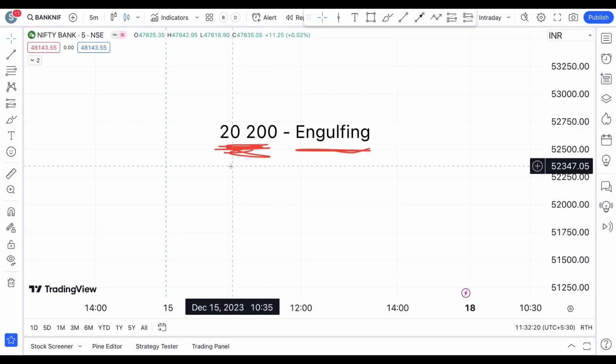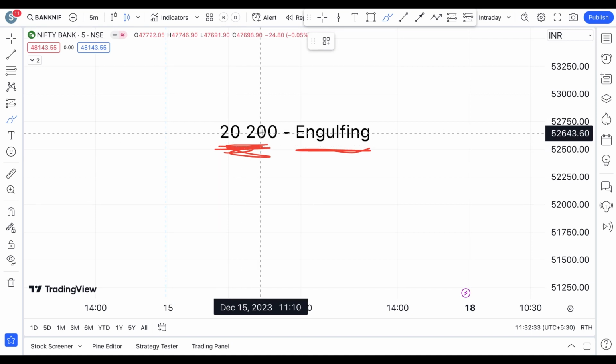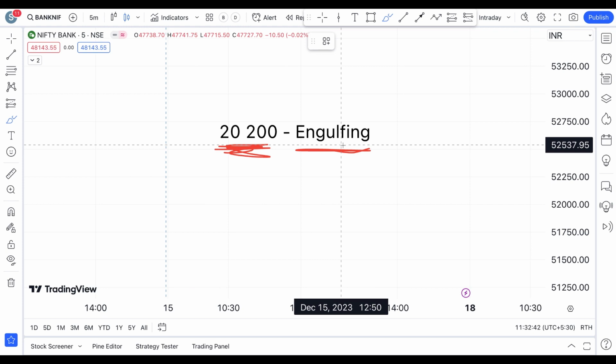And because we are involving a moving average indicator, this is the moving average indicator, right? 20 and 200. This is excellent in identifying the trend. So this is an excellent indicator with the trend, and this is an excellent pattern to identify any reversals. So we'll see how this is going to function.